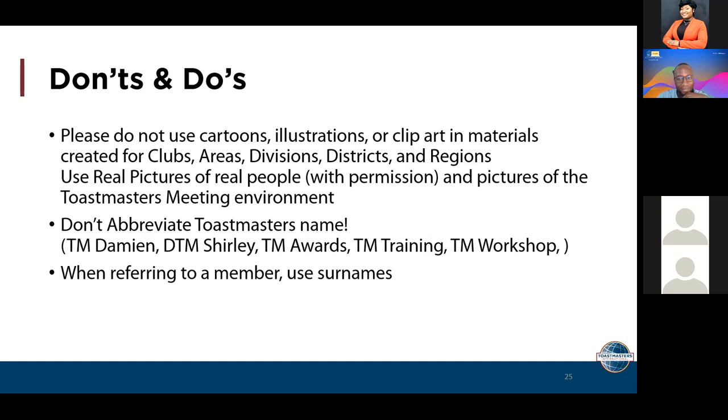It is surnames that are used. And because we have gotten so informal about Toastmasters, we have taken it way to the extreme. For example, I saw a certificate and on it was TM Awards, not Toastmasters, TM. It's because we have become just so relaxed. And part of the branding is not that. That's not a part of the consistent message.